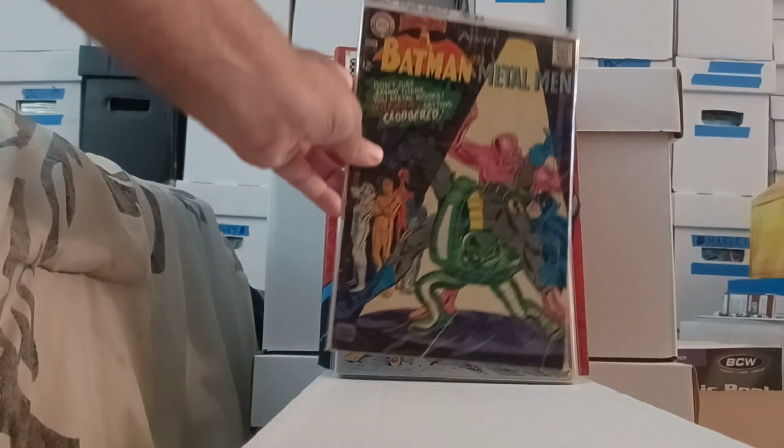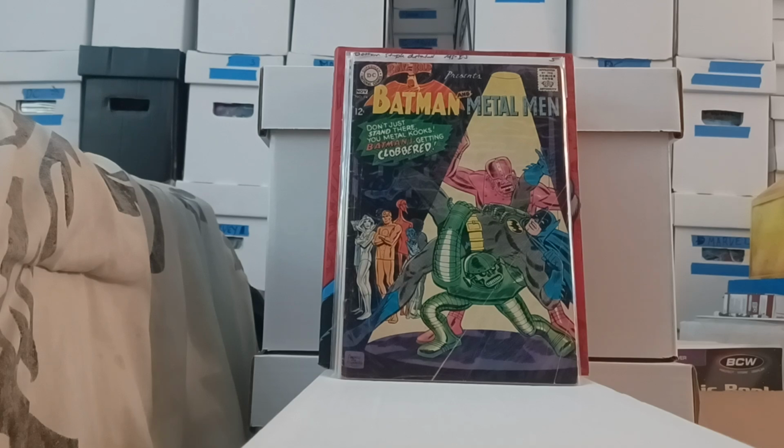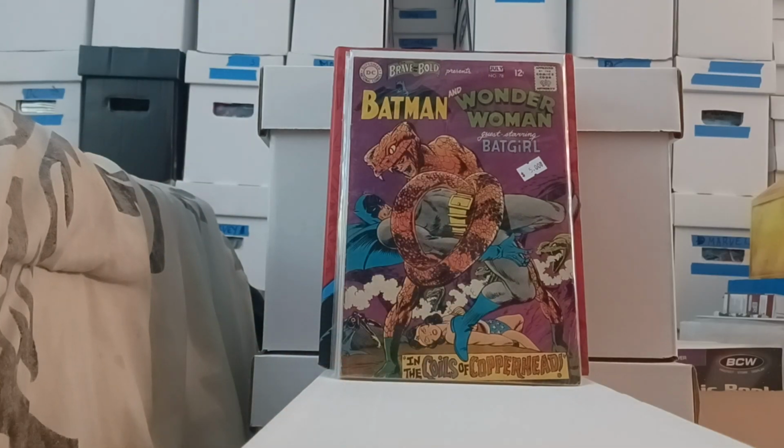Number 74 with the Metal Man. Number 78, first appearance of Copperhead. Also, that Metal Man reminded me, I have some of the smaller books, which is my first exposure to the Metal Man, and I'm thinking about eventually digging those out too and start to show some of those as part of it.